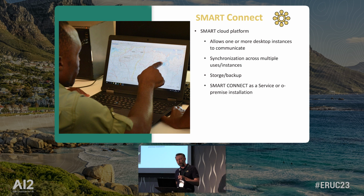So the final component of Smart is what we call Smart Connect. That's our cloud platform. It allows one or more desktop installs of Smart to talk to each other via a cloud database. This allows synchronization between multiple different installs of Smart. So if you have a big park with multiple stations, they can be talking to each other and getting each other's data. It provides online storage and backup, so if your headquarters burns down, you don't lose all your data.